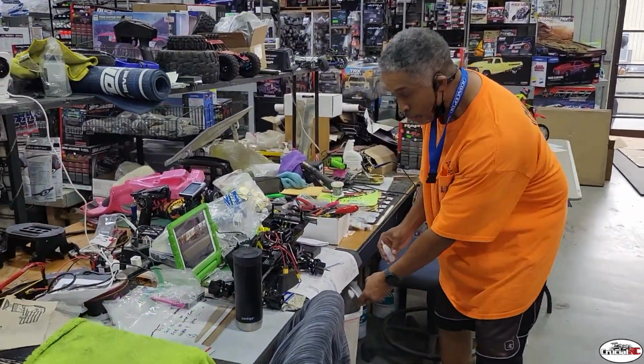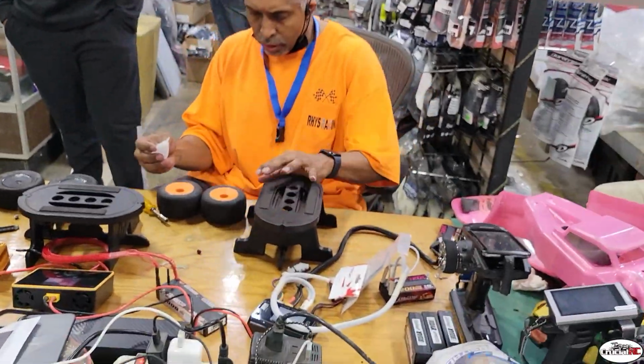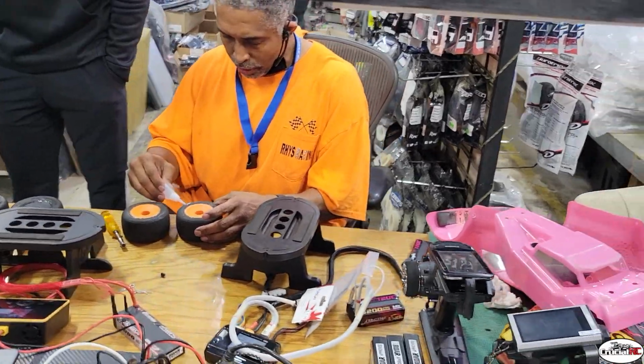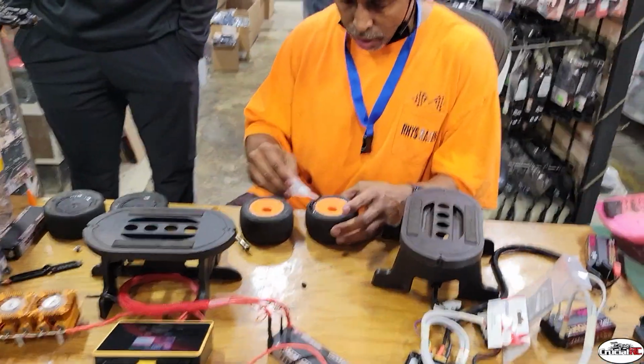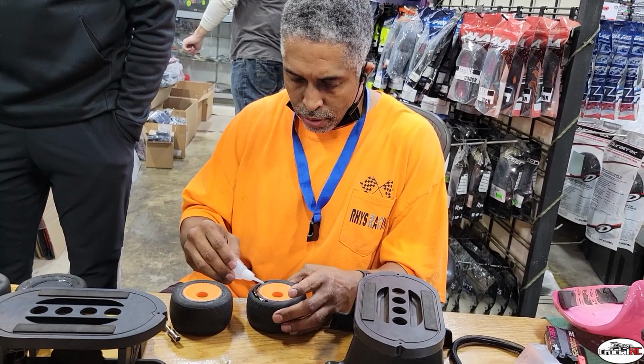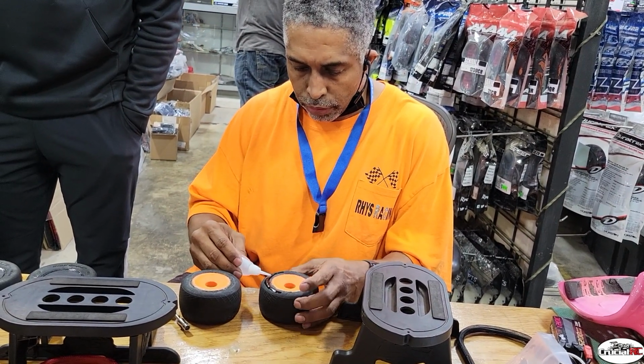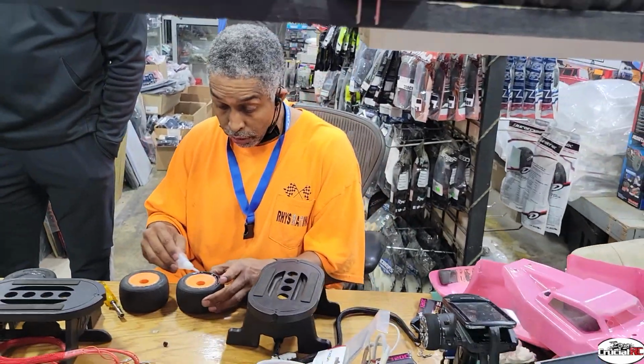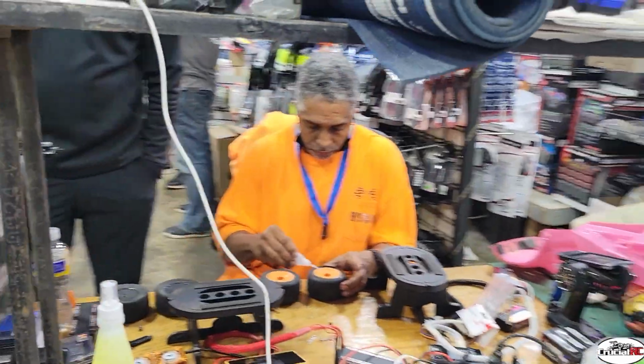You got Reese running around here. Hey. Getting his ties ready. 17. What is that? What you putting on there? Glue. All the way on the outside like that? Yep, because that traction roll. It's a cheap way to do a setup. Never heard of that one. Damn. Next level right there, Joe.